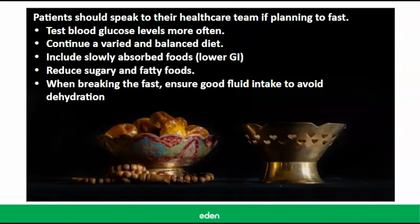Fasting is practiced in many religions. It's not always advisable for people living with diabetes. Anyone who is putting their health at serious risk by fasting is usually exempt. For example, people who treat their diabetes with insulin, or people who have complications such as sight loss, kidney or nerve damage to the hands or feet. For people who still choose to fast, there's plenty of helpful advice on the Diabetes UK website, and there are great resources available such as Safer Ramadan on the Eden and Leicester Diabetes Centre websites. People should speak to their healthcare team if they're planning to fast. But this slide shows some general advice.